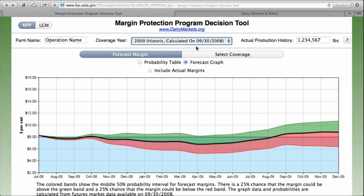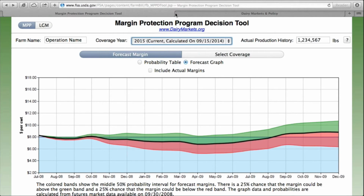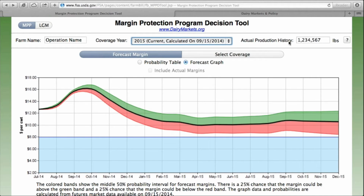But let's go back to the current year. 2015. Let's put a production history in. Let's go 4 million pounds. That's step one. Let's enter my operation name. I'm in Illinois, but I am a former Buckeye, so my dairy's Buckeye Dairy. We enter that information, and we review the margin.